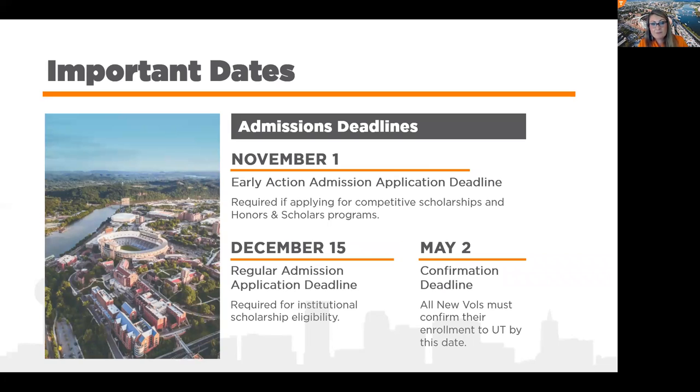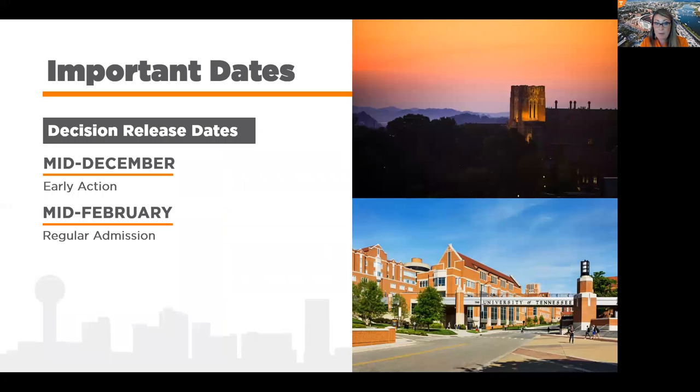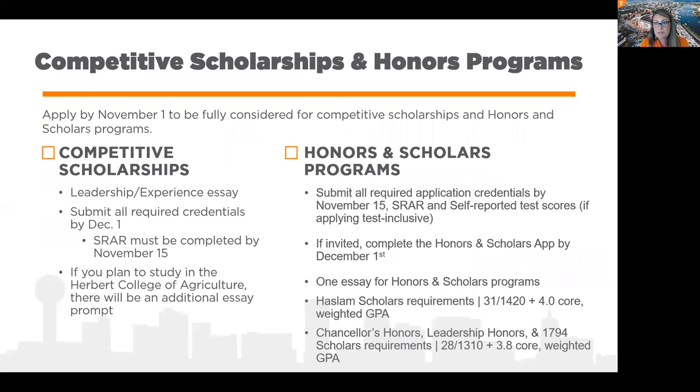We do have a regular admission deadline of December the 15th. So please try to get your applications to us by December the 15th at the latest. If you apply early, you'll find out in mid-December. Students who apply regular decision will find out in mid-February.